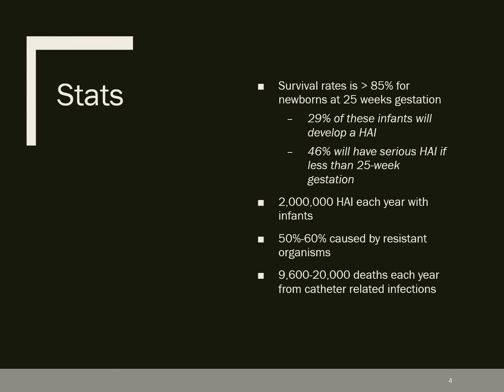So why are health-acquired infections important? Because there's approximately 2 million cases each year. 50 to 60% of them are caused by resistant organisms. That's a whole discussion in itself. You know, resistant organisms are really tough to kill. There's no antibiotics to kill them, or it's very difficult to kill them. And then there's approximately 9,600 to 20,000 deaths each year from catheter-related infections.